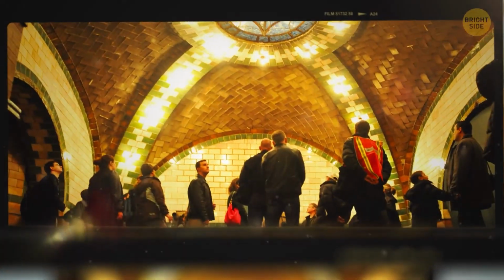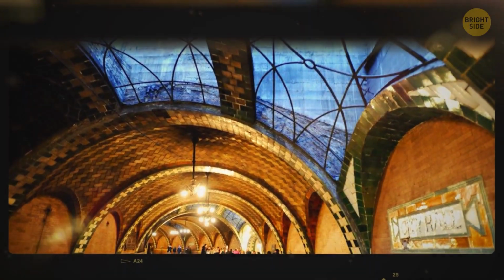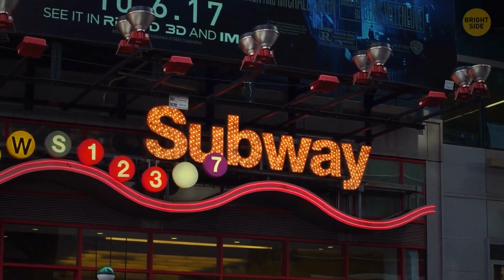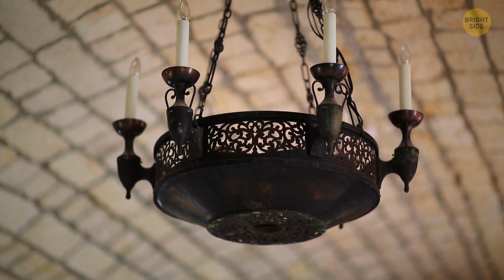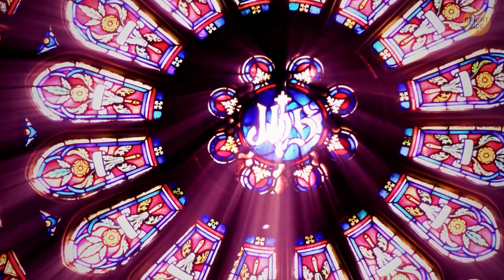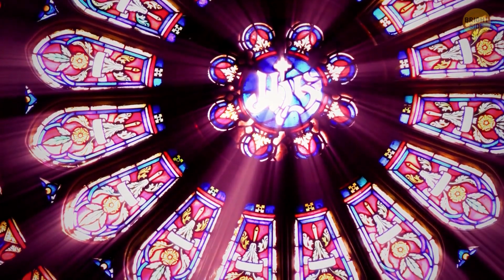The architecture is dazzling and one of a kind. They sure don't make subway stations like this one anymore. Fun fact, the old City Hall station would cost $6.2 million if it was built today. Back in the day, it had dozens of brass chandeliers hanging around. It was one of the few spots in town with functioning electricity. And oh, not to mention brand new multicolored tiled arches and stained glass ceilings you can still see today.